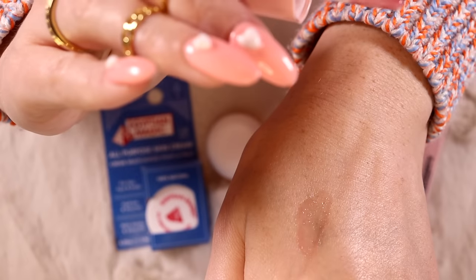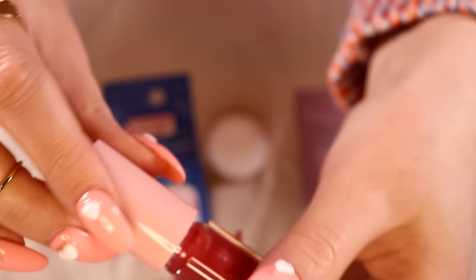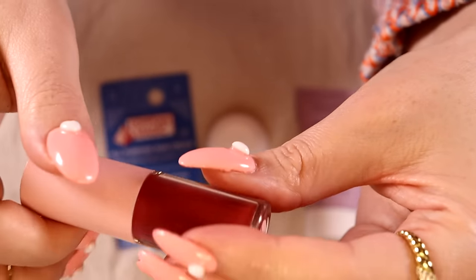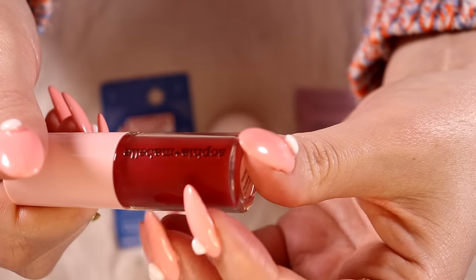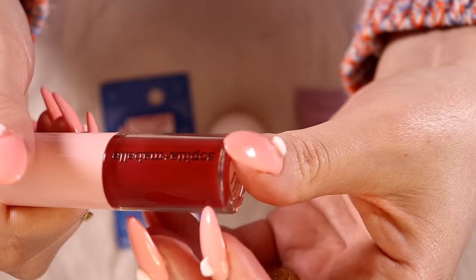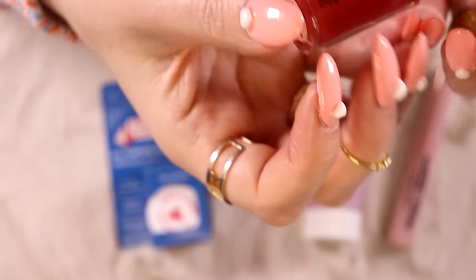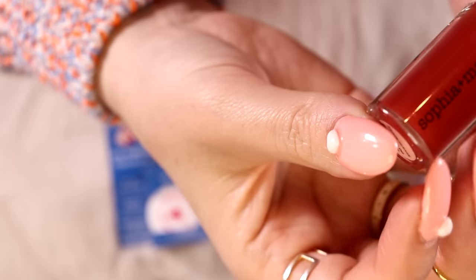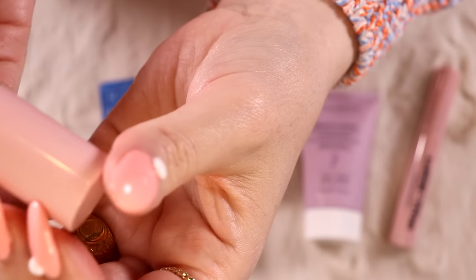Feels a little thick. It's giving me lip gloss feels. We'll see. I don't know. It's maybe pretending to be a lip oil and it's actually a lip gloss. Or a mix of the two. We'll see. Okay, well, I'm going to add this to my arsenal and try it out. It's feeling thick.